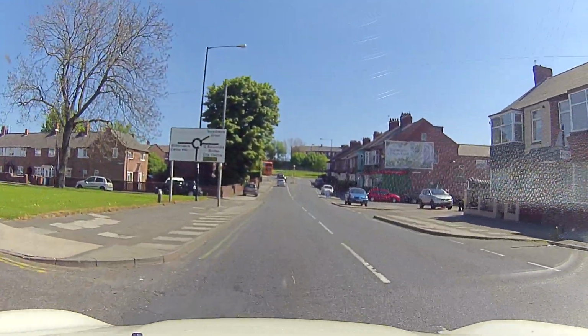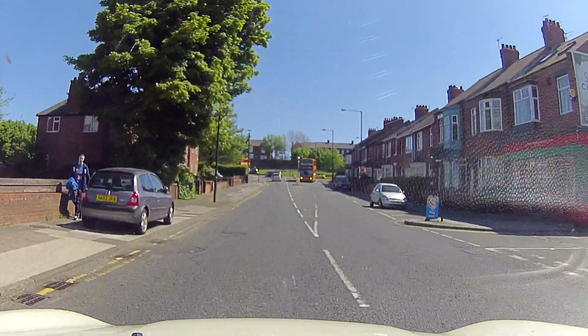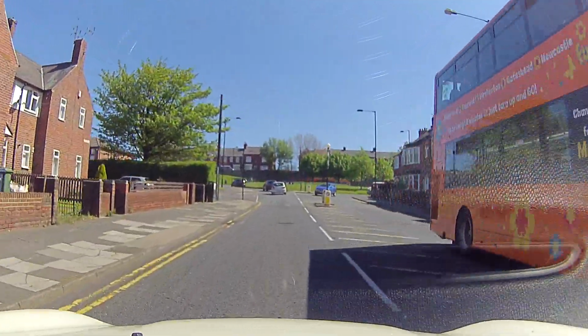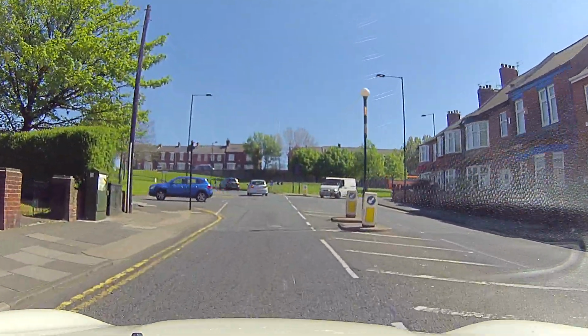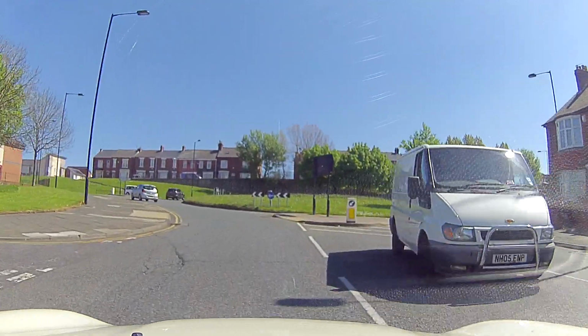So straight away I check my middle and right door mirror, positioning to the centre line. I'm going to signal for right now. I'm not really going to brake here. I'm doing 21 miles an hour. All I've done is come off my gas and selected second gear. I took advantage of the car going uphill.